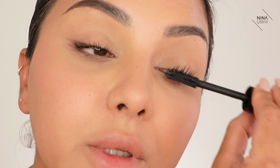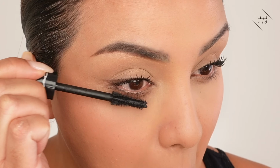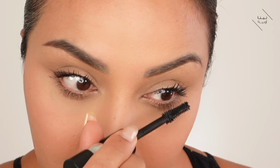Okay, see how I'm taking the brush all the way across? I'm not staying in one area. The minute you stay in one area, it clumps up. Okay, a little bit on the bottom lashes. Sometimes I like to not touch the root of the lash on the lower lashes because I don't like it to look too heavy. But sometimes I like to touch the root because then it adds a little bit of depth there.